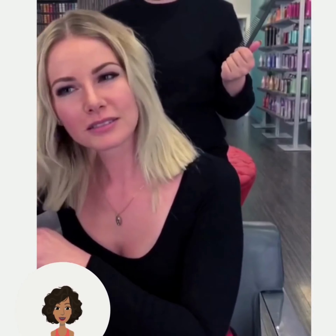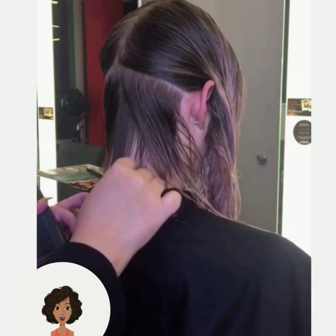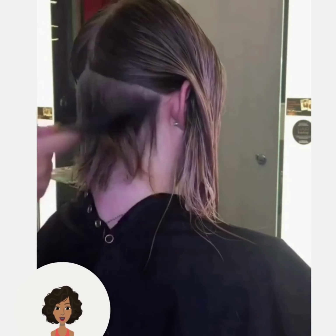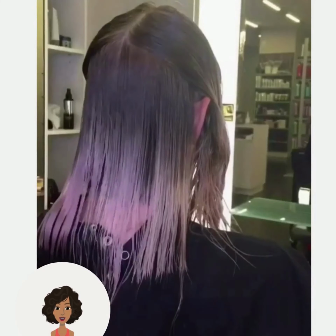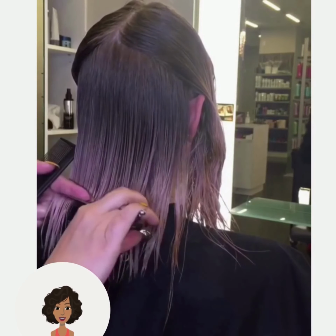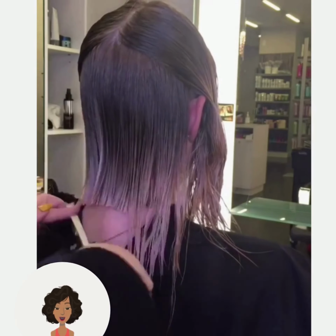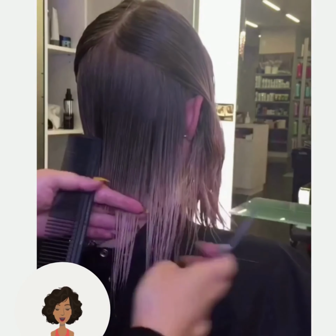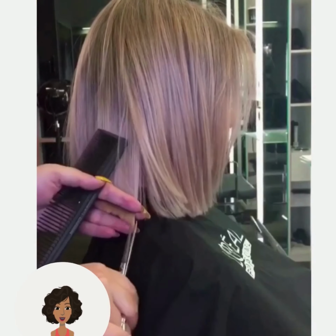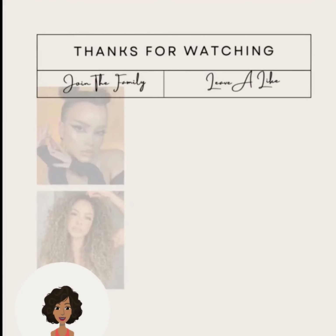Next up, we see a bob haircut transformation. Absolutely gorgeous. It comes to around shoulder length and a middle part.